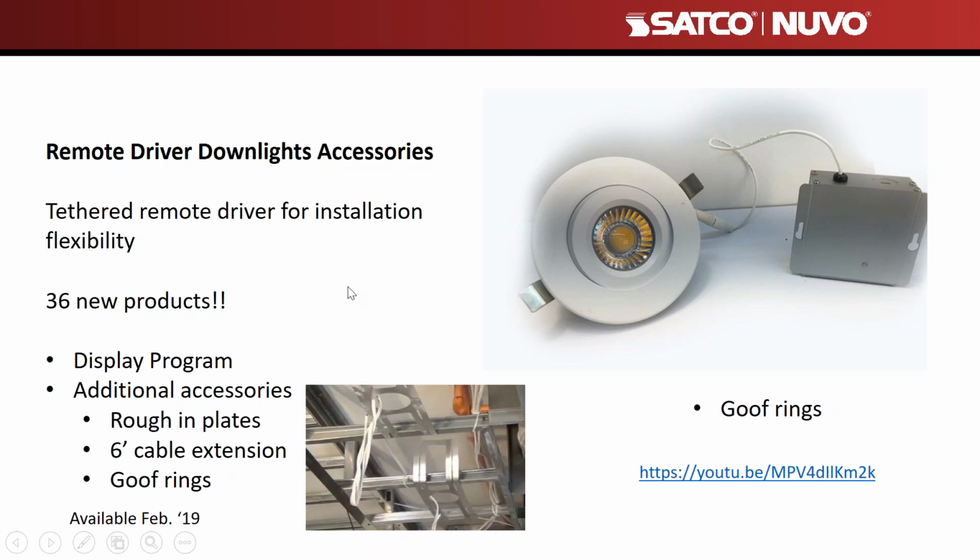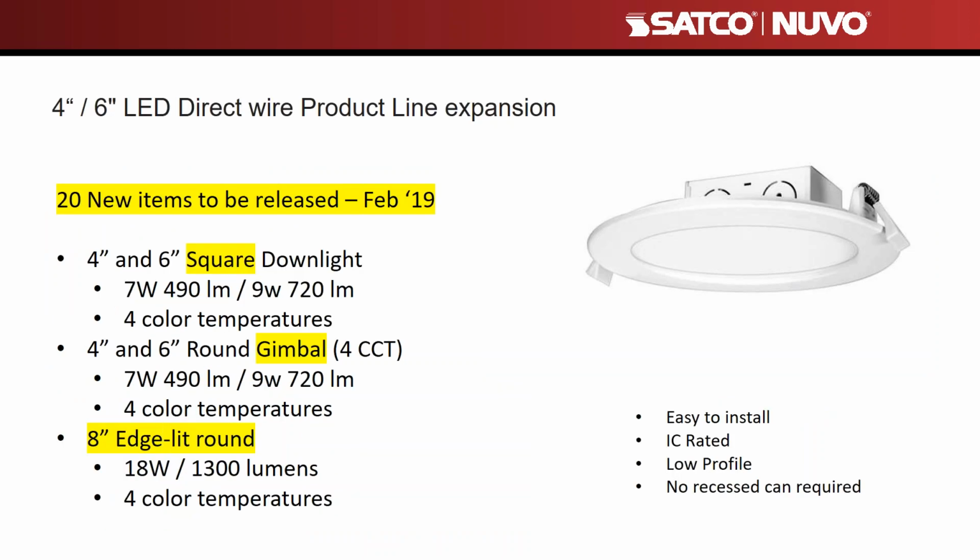We'll also have 6-inch cable extensions if for some reason the driver needs to be pushed back further in the ceiling, and goof rings are available for when the hole in the ceiling is actually bigger than the size of the fixture and you need the goof ring in order to close that ceiling size down to make it fit. In our standard direct wire, we'll also be expanding into square downlights, expanded color temperatures, gimbal rings, and a new 8-inch edge lit product in round only.